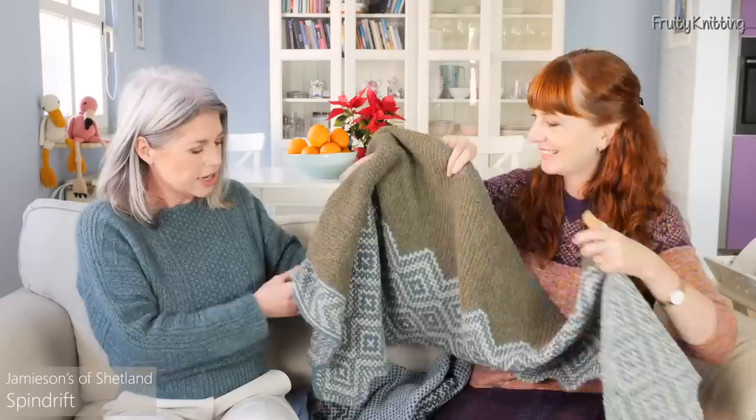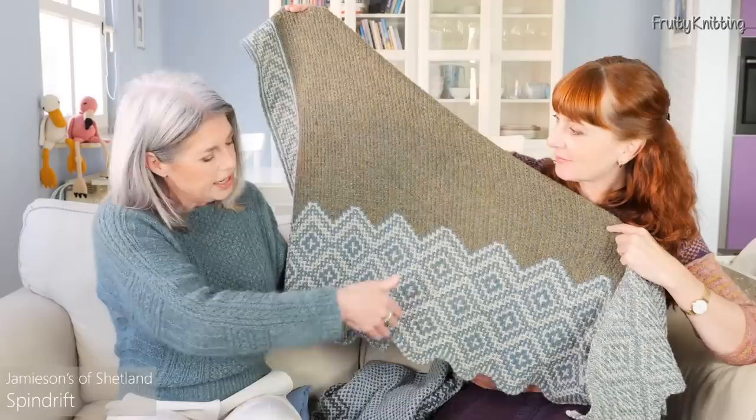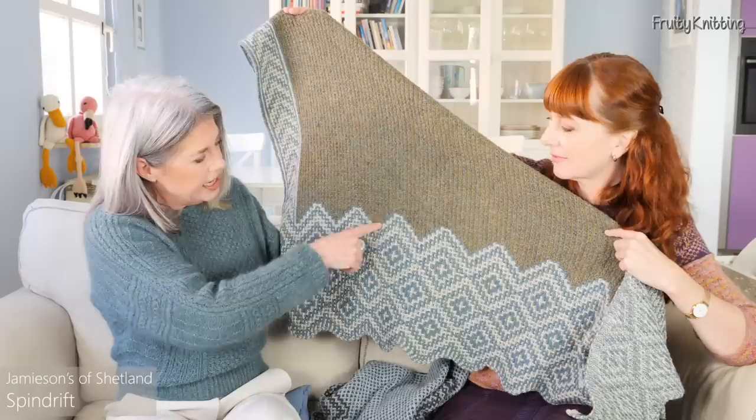Okay, now it's got a gorgeous edge on it, so say something about that. Yeah, this is where I felt really clever. This is nice and scalloped, and because you work like this, this is done by increasing and decreasing. And you can see that also with the scallops over here, you're not cutting into that diamond pattern nowhere.